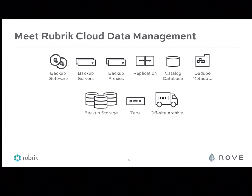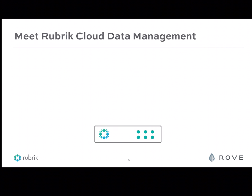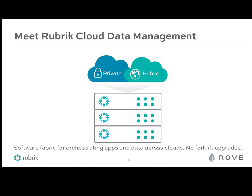So, let me build this out. So what is Rubrik? Rubrik converges backup software, replication, catalogs, and deduplicated storage into a single software fabric that can be easily deployed as plug-and-play appliances, software appliances, or in the cloud. It does not have that complex, bloated architecture of legacy data protection products, whether it's running on-prem or the cloud.